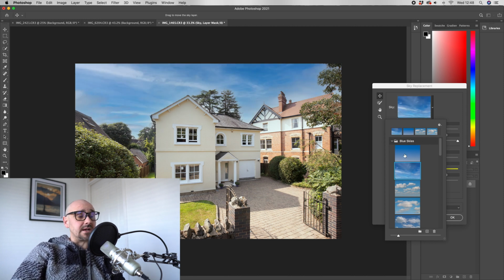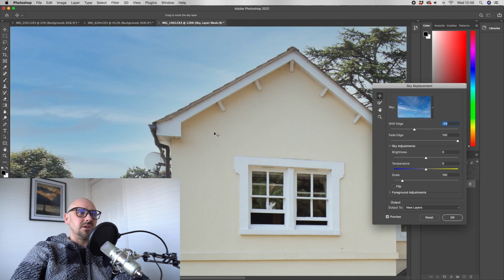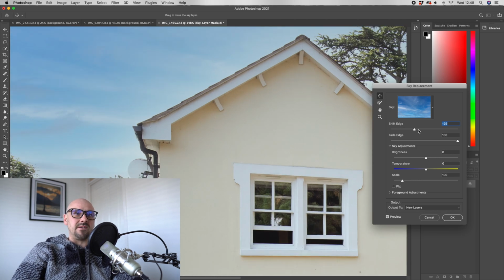That's all right. I quite like that, because this was taken in the middle of summer, and to me that's a very summery sky. We've got a nice detailed sky. So let's shift the edge, and see if we can get rid of the ghosting on that. Look at the gables, or whatever these are called. Look at the apex of the roof when I get rid of the shift edge.